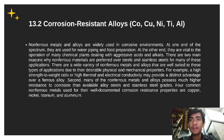Second, many non-ferrous metals and alloys possess much higher resistance to corrosion than available alloy steels and stainless steel grades. Four common non-ferrous metals used for their well-documented corrosion-resistant properties are copper, nickel, titanium, and aluminum.